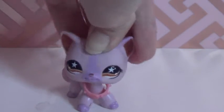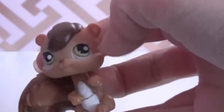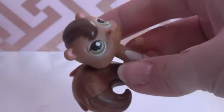So I'm going to open them up, and yeah, first package, let's squeeze a little LPS out there. I cut the bag. Woo! It's the squirrel! Oh my gosh! So adorable! Oh, and it has like white and everything. It has this really cute little back. Oh my gosh, it has the cutest little details ever.